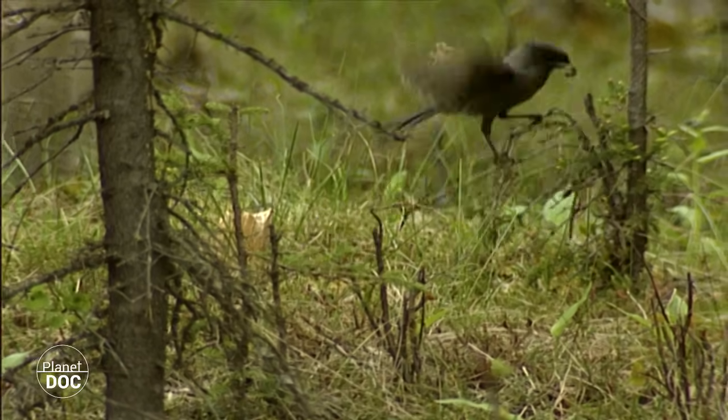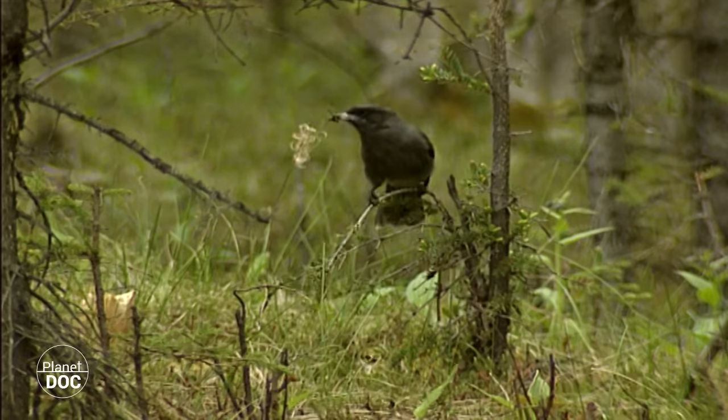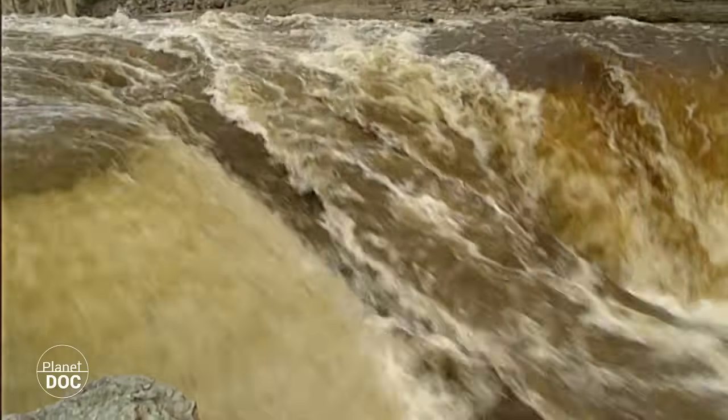The first national park in Canada was created in 1885 in the north of the country. It was based around hot water springs hidden among amazing landscapes.